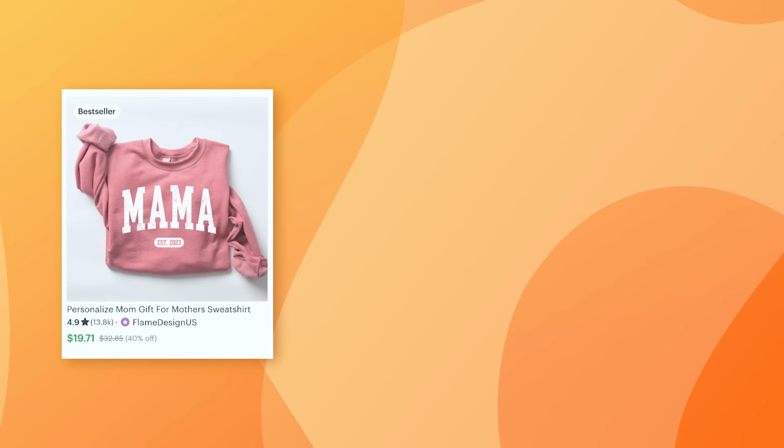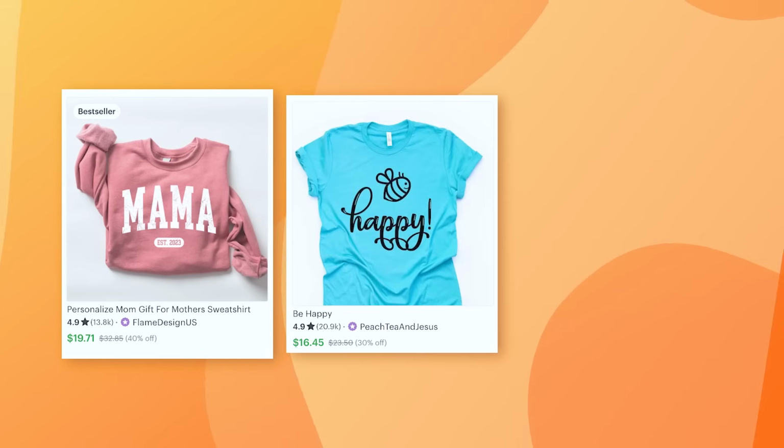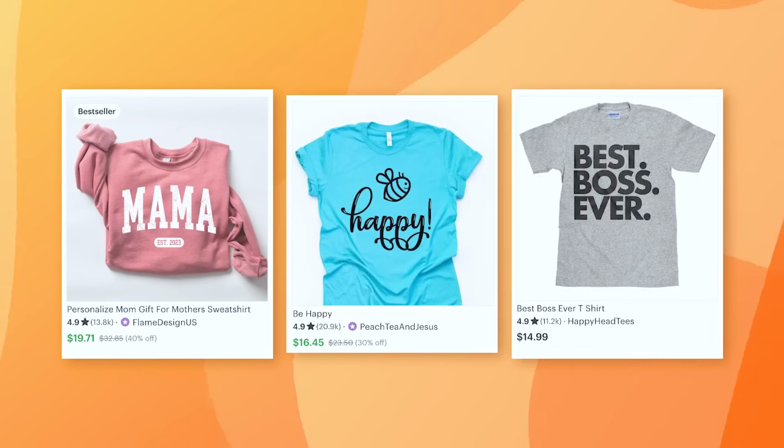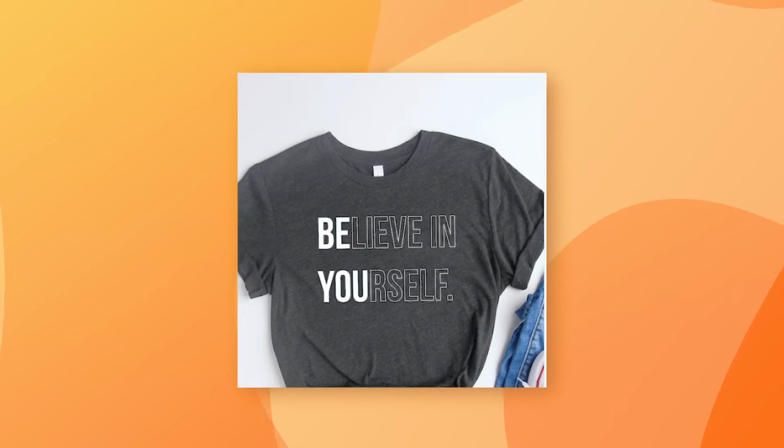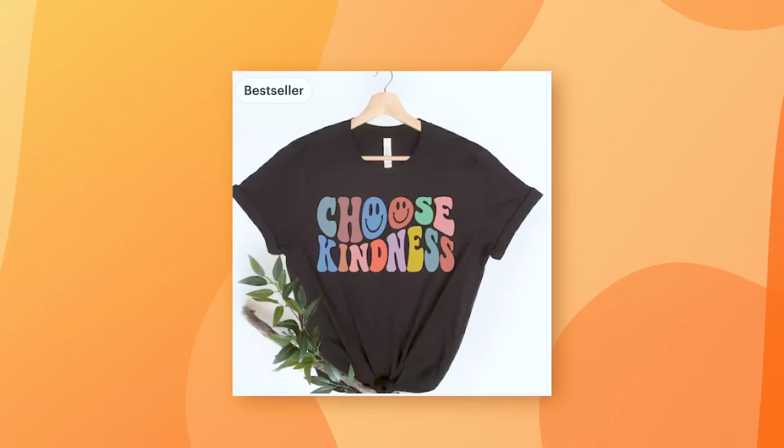The second thing that you should never sell on Etsy is a collection of shirts that all say a couple of vanilla sayings in a vanilla font. What do I mean by vanilla? I mean boring. I'm talking about things that say, be a leader, be kind, choose happy, believe in yourself, blessed, choose kindness, right? There's nothing wrong with those sayings, but they're very generic, very general.